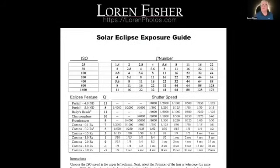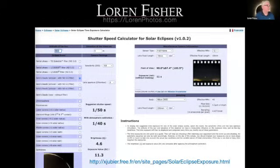There is an even better site, which is Xavier Jubier's interactive guide. Here you just put in your info, what lens you're using, what camera you're using, focal length, and ISO and aperture. And as you click on the different parts, he will tell you the shutter speed you should be using. So it is highly recommended that you shoot everything with the same ISO and the same aperture throughout the eclipse, and just change your shutter speed. Keep things simple, right? You do not want to be messing around with this during the eclipse.